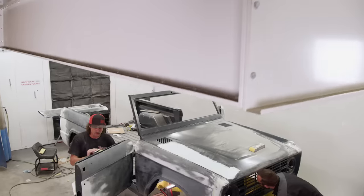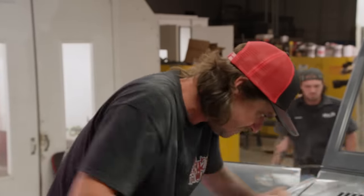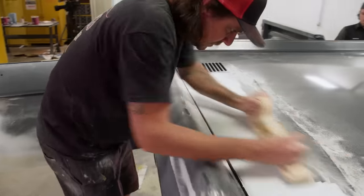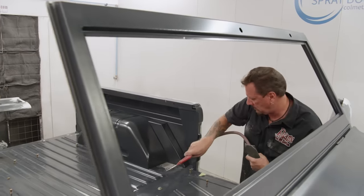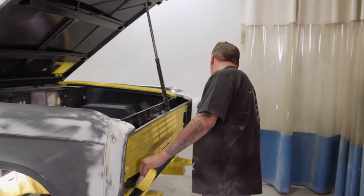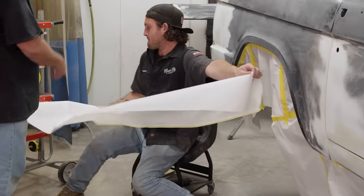Now that we've got all the larger areas done, we got to hit all the cracks and crevices. Now that all that's done, it's time to mask up for the first round of polyester primer.